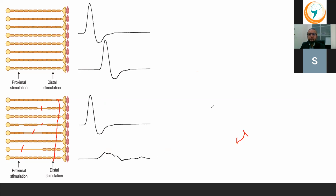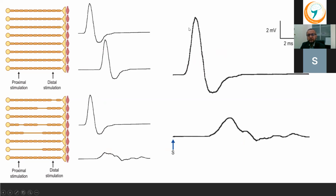If we look into it in more detail, we see that there is an amplitude drop, and then we also consider one more thing, which is the area under this curve. And we call it the area by its name.